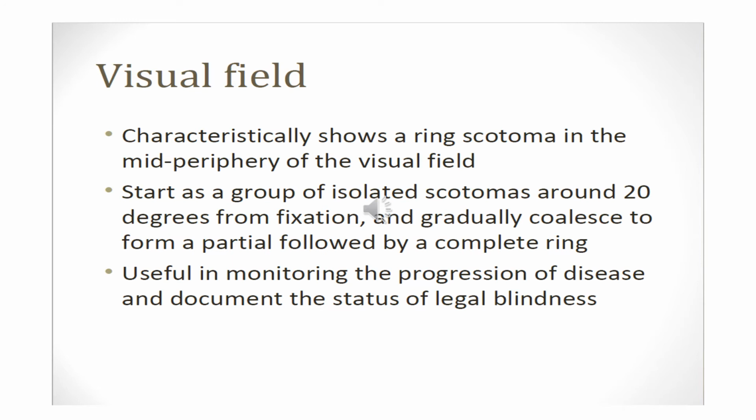So it is useful in monitoring the progression of disease and documenting the status in legal blindness. That's the reason why we are doing perimetry: to monitor the progression as well as to document in case of legal blindness. If we have to provide a certificate to the patient, we need documentation. So that's the reason we have to do perimetry.